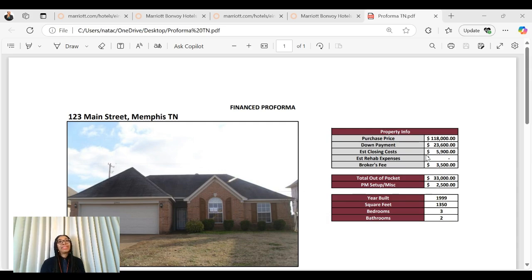What is gut rehab? Gut rehab, it's when a property has been taken out completely. It's like you stripped something down, you cleaned it out, you repaired it, you fixed it, and it's all ready to go. It's rent ready. No, I did not have to do this. Another investor did all the work. This is what you call wholesaling.